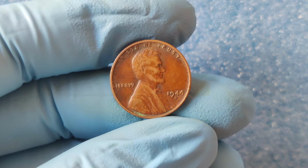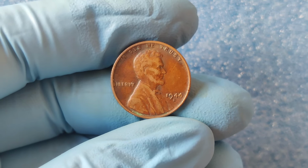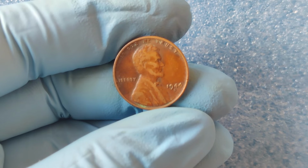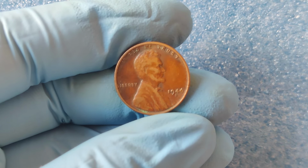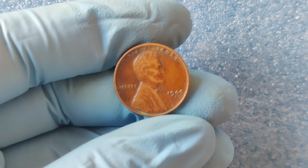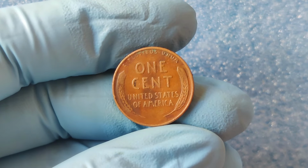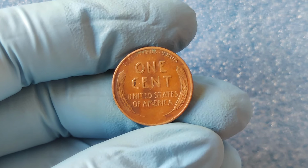So, what should you do if you think you have one of these valuable pennies? First, do the magnet test. If it passes, take it to a reputable coin dealer or grading company to have it authenticated. And remember, even if it's not the rare steel version, a 1944 D penny made of copper can still be worth more than its face value, especially in excellent condition.